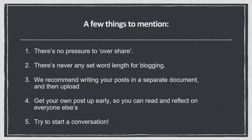Ultimately, the blog works best when we're trying to start a conversation, when we have this professional dialogue between everyone in the group, rather than just as a place to dump our thoughts and then leave them. So get your post up, read everyone else's, and then start some comments. See if you can get a conversation going, see if you can use the expertise and the experience in your group and share some interesting perspectives.